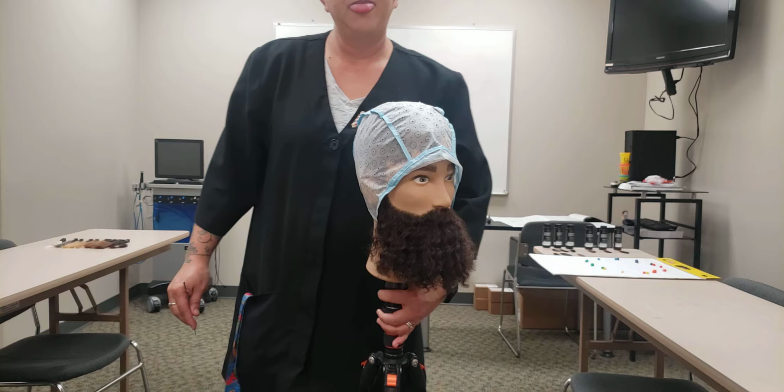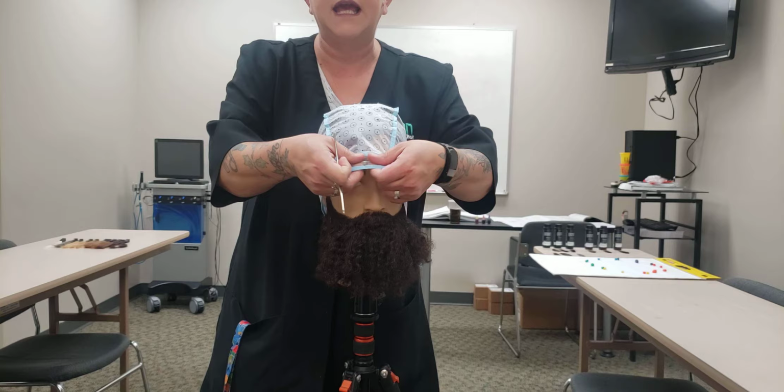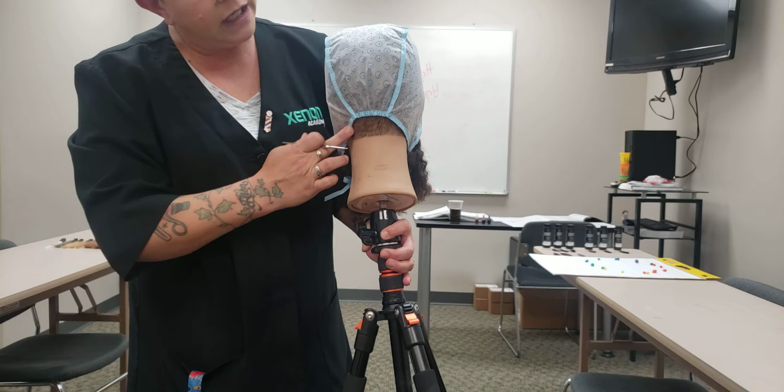So when we are pulling through a cap, oh, and this is the proper way of putting it on. This little thing right here acts as like a hood to protect their face. And then there's this little scrunchy thing here in the back. It stretches. So this is the back.